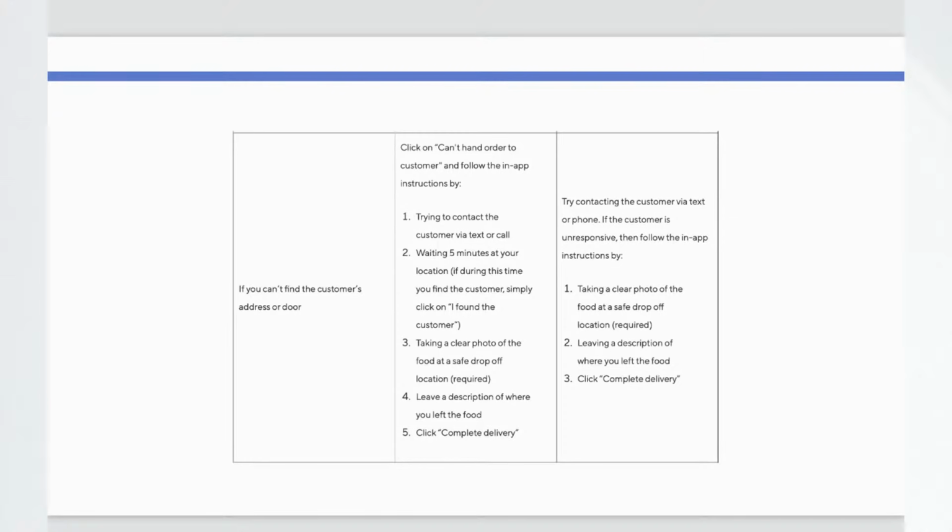Now, try contacting the customer via text or phone. If the customer is unresponsive, then follow these in-app instructions. Same kind of thing there. Take a clear photo of the food in a safe drop-off location. Now, this is the one where it says, leave at door.